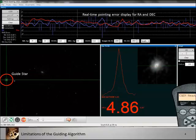All right, but that's what the guiding algorithm is doing, and there are a number of parameters that play into this. First of all, there's the so-called exposure time, which is also the command interval time. In other words, the guiding camera is allowed to observe a star for this period of time, and then at the end of each exposure time interval, the guiding algorithm computes the correction that needs to be sent to the mount to correct for any pointing error.